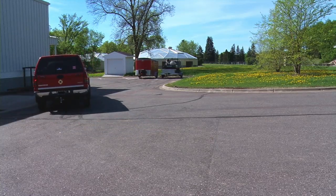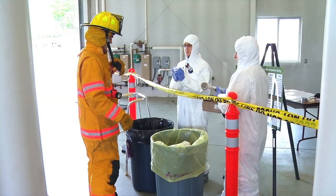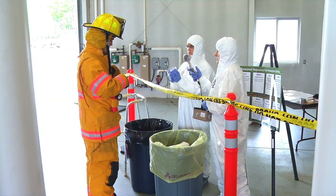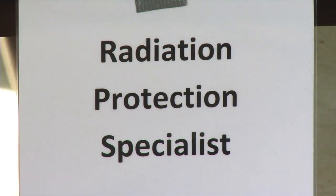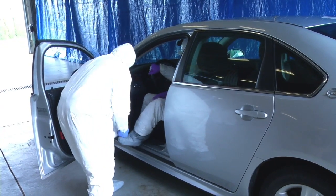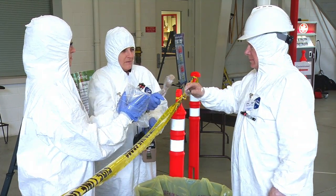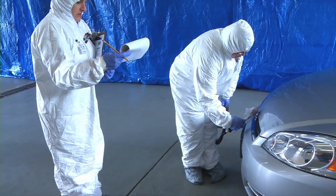For clean vehicles, after emergency workers park the vehicle in the clean lot, they need to report for monitoring and deliver any environmental samples to the radiation protection specialist. For contaminated vehicles, have the driver and passengers put on shoe covers and instruct them to the personnel monitoring station. Follow the proper monitoring techniques.